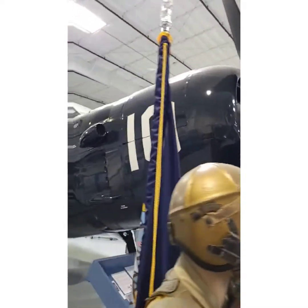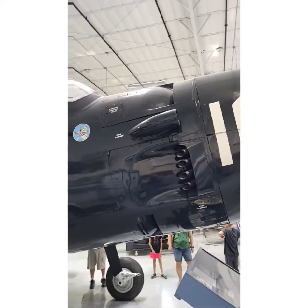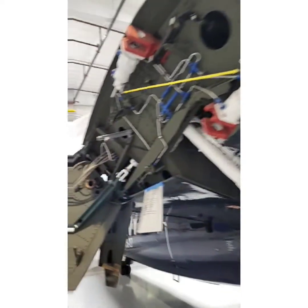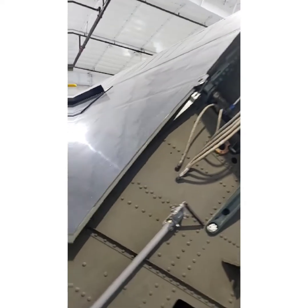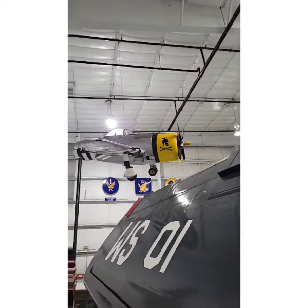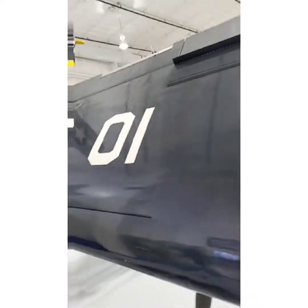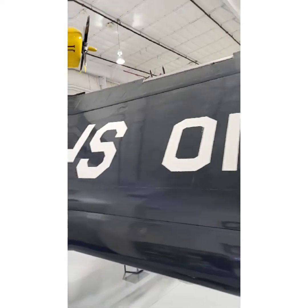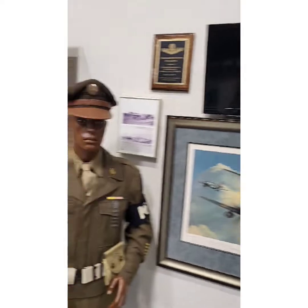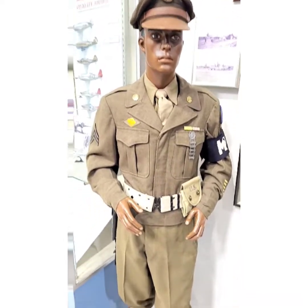This would have been on an aircraft carrier, something like the Enterprise. You can tell the aircraft is blue or a dark blue. The wings folded up so they could fit them below decks. Check out that one hanging from the ceiling. She is absolutely beautiful. It's a WS-01. I'm going to flip around here real quick. Show you more uniforms.